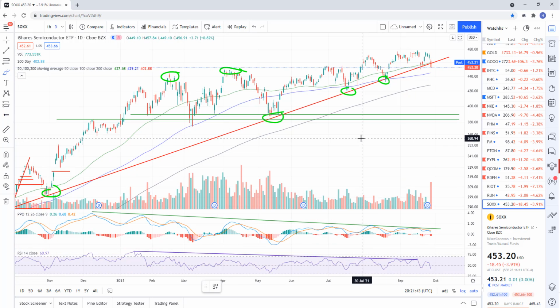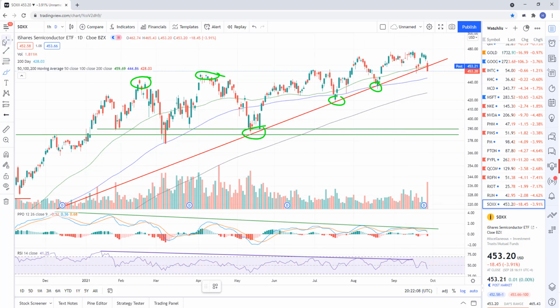So where's this one heading? Well, I see a support zone down here from 389.85 down to about 383.60. It looks like that's where we had several reactions, and that was resistance right back in here, and kind of support here, here, here, and here. 4 tags, basically 5 reactions. So I like that zone as a target for this.